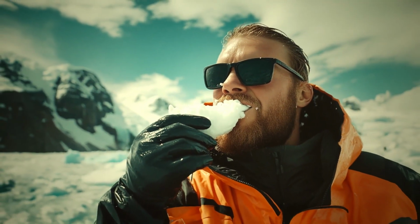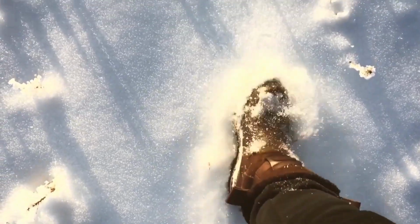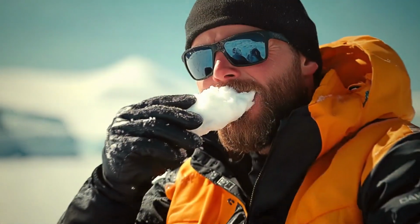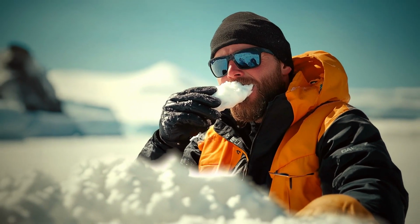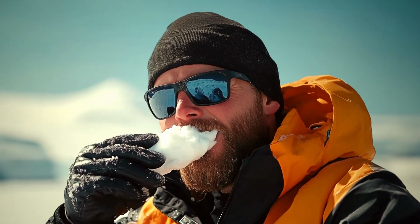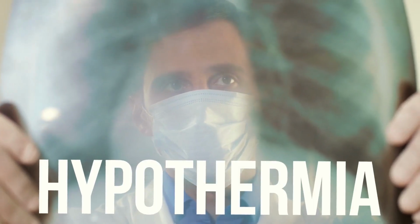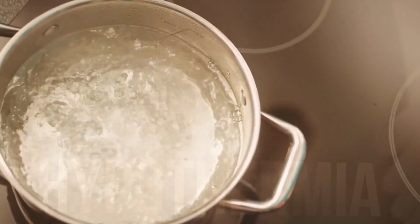Now, if you want a drink, please do not eat the snow. First off, it's very much protected there. Second, it will only make your thirst situation worse. Rumor has it, if you eat snow to quench your thirst, you can get dehydrated, but it's more of a myth. But the risk of hypothermia is very real.